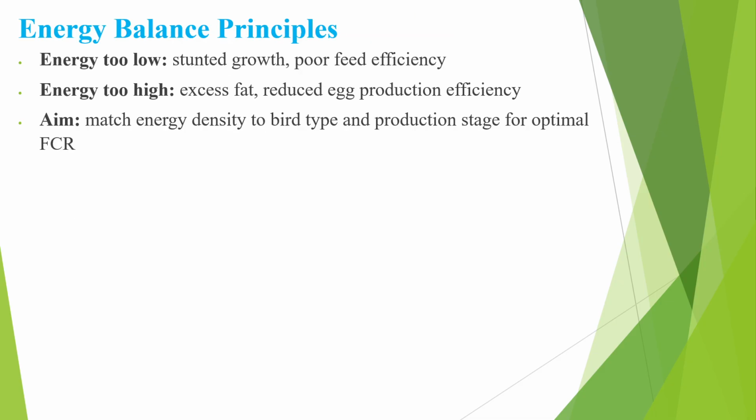Energy balance principles. We know that when energy is too low, you see stunted growth and poor feed efficiency. When the energy is too high, you will see excess fat, reduced egg production efficiency. So what you want to do is to match energy density to the type of bird and the production stage for optimal FCR. So what we are saying is there are different energies for different types of birds, layers, broilers.